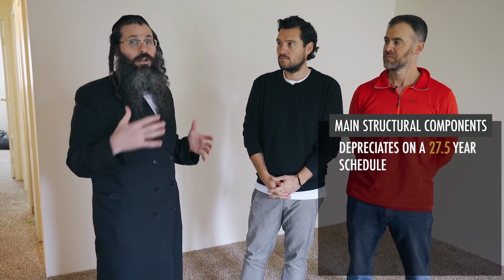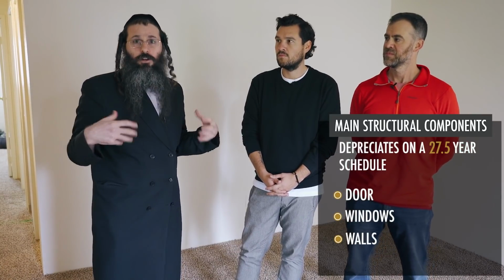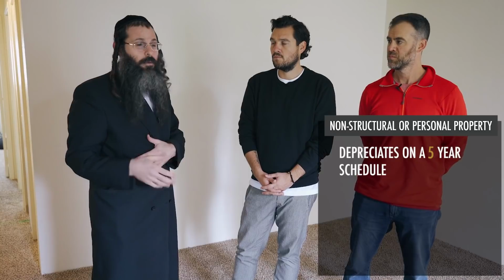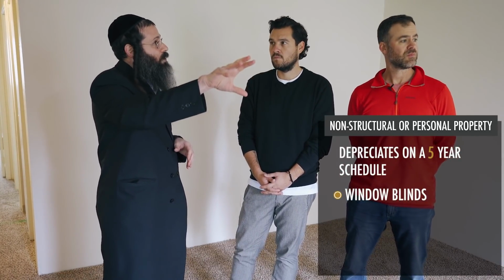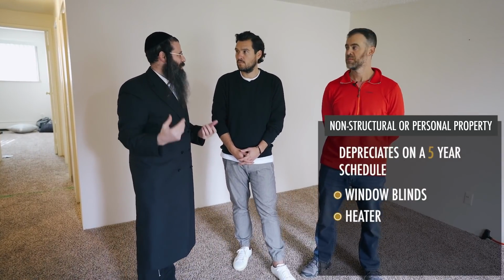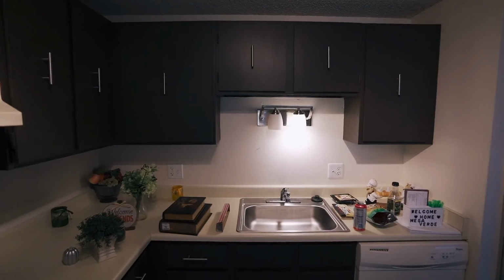So the main structural components are gonna be depreciating on a 27.5-year basis. So that's gonna be the door, windows, the walls, the structure, right? The floor. But what's on top of the floor, this carpeting, the vinyl flooring, these are 5-year, what we call personal property. So we'll either refer to them as 5-year property or personal property, but all this stuff that I'm gonna point out. On the windows, you have the window treatments, you have these blinds. Those things depreciate on a 5-year schedule. What else we got? We have the heating system that's probably outdated and gonna be pulled out, but air conditioning unit, light fixtures. We go into the kitchen, we can walk around. Yeah, let's check it out. See what's in there.